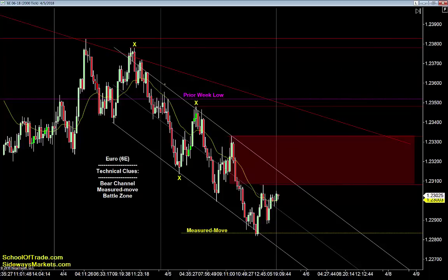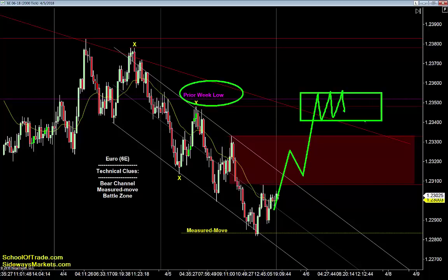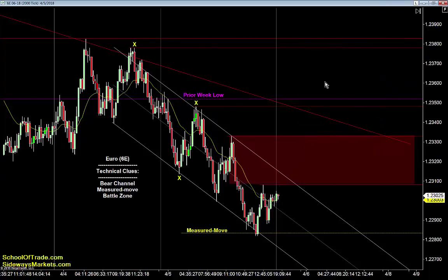But if the buyers take control, there's that prior week low. So the buyers do take control. Don't be surprised here if we go up into a trading range and possibly early tomorrow morning, we're bullish with a trading range, one try, two try. Buy the low of that range, kind of stuck around that prior week low. And of course the ultimate target is up to retest that high.